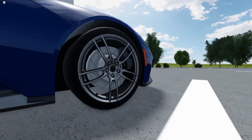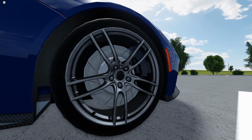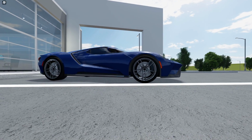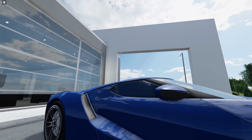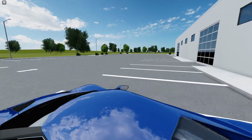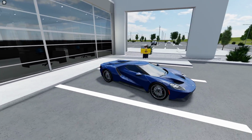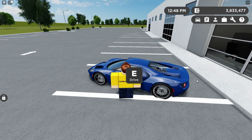For the actual wheels, we've got a really, really nicely modelled one with some nice brake calipers and some decent looking rims right there. And that is pretty much it for the outside. There isn't too much to say about it, but it looks very, very sleek and very, very cool. Here's what it sounds like starting up.